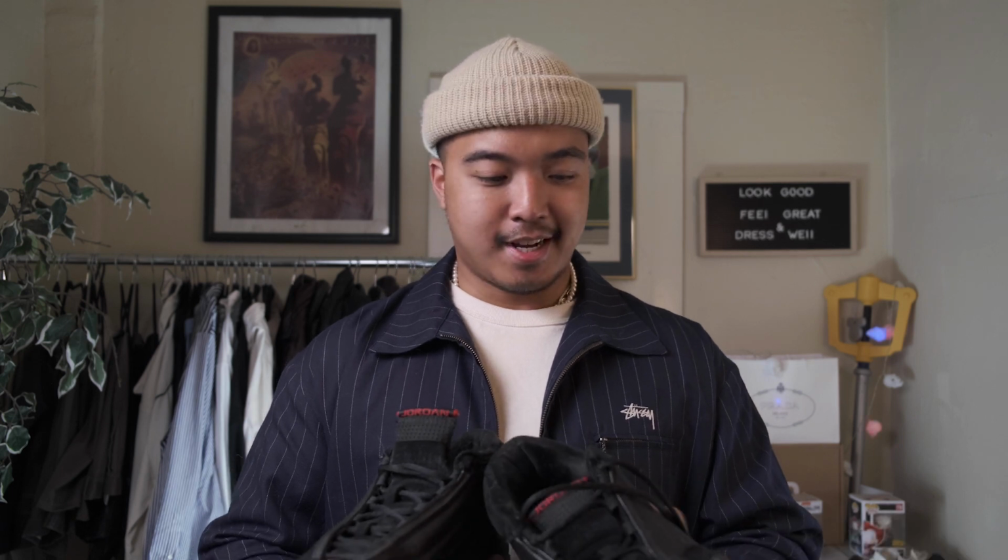I really love the quality of the materials that they used, especially in 2005. And if you were to take a look at the recent retros, you come to find that the quality of the materials that Jordan Brand has used kind of went to shit. So yeah, really happy that I got this pair, and we'll be rocking the fuck out of these all spring.